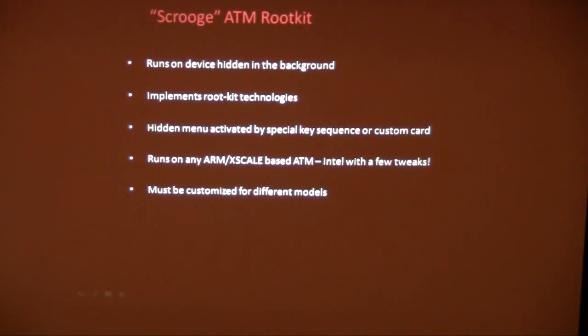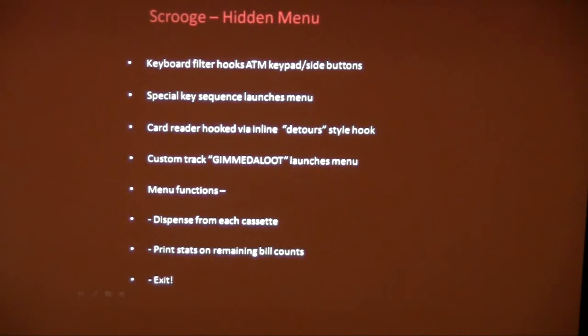So the hidden menu just implements basically a simple SetWindowsHook keyboard filter, which captures the side buttons of the ATM. It's actually undocumented on CE, but exists in the core DLL and works as expected. So a combination of keys will trigger the menu, and it's varied enough that it won't launch by mistake if someone's messing with it. Maybe a kid will get a big payout or something.